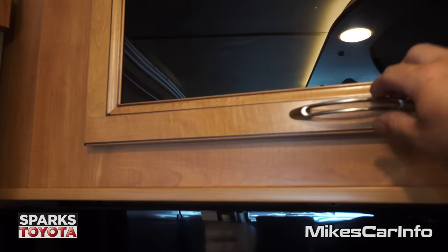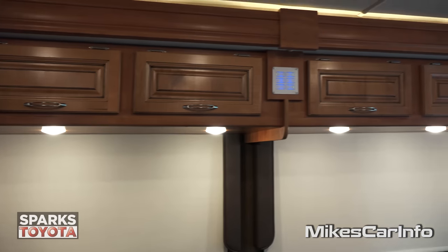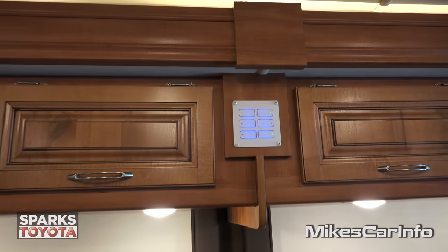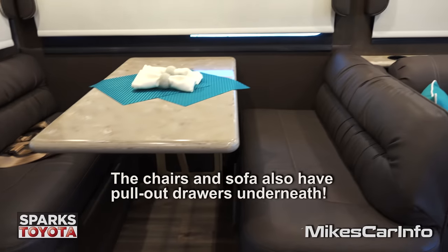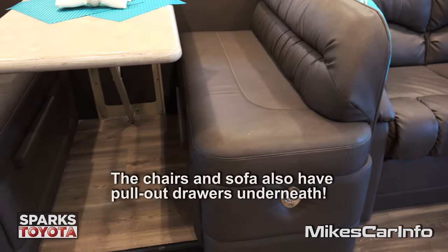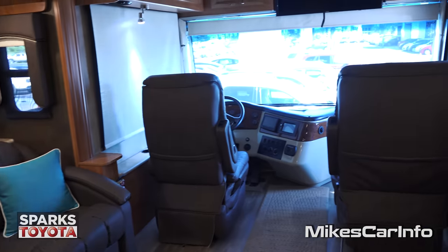It does have a satellite dish and an antenna. So your connections are up there out of the way. Over here on this side, check out all the storage places all over the place. There's your light switches here. I love those light switches. Kind of a blue color, and you can just push the buttons there. So there's your table and your seating area, which turns into a bed from what I understand. And there's the sofa there.